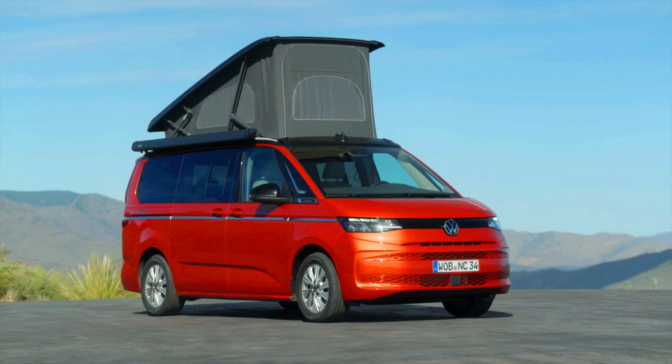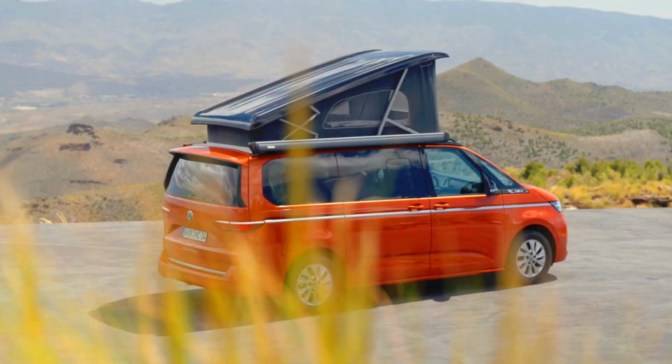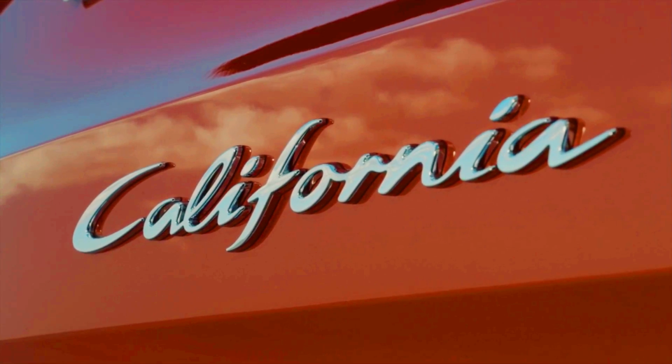Prices start at £37,657 for a 100 brake horsepower Beach, rising to £54,975 for a 201 brake horsepower Cali Ocean with 4-wheel drive and DSG.